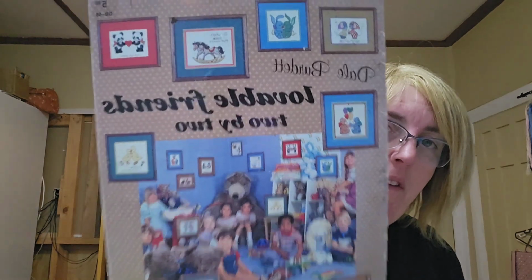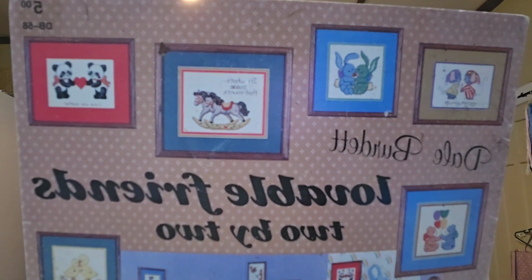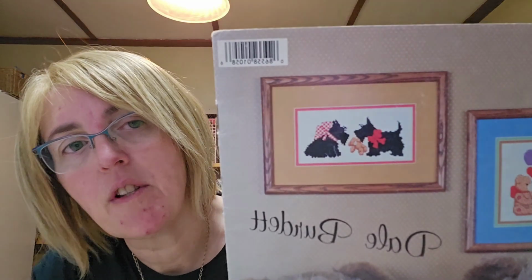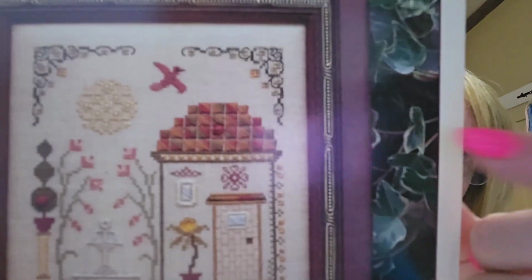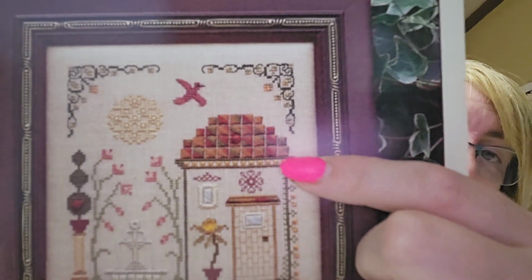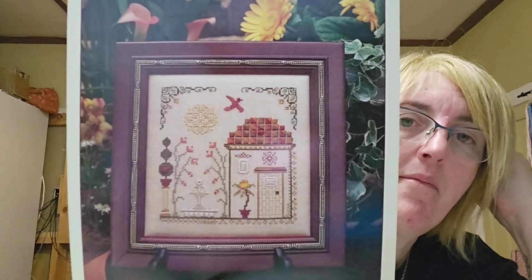Dale Burdette. This is Lovable Friends 2x2. So all designs that have actually got 2 of the animals in the one. I love those little terriers. Ladybug Cottage by Elizabeth Designs. I like the stitches that are actually on this ceiling to give it like a tiled roof with variegated threads. That's really cool.